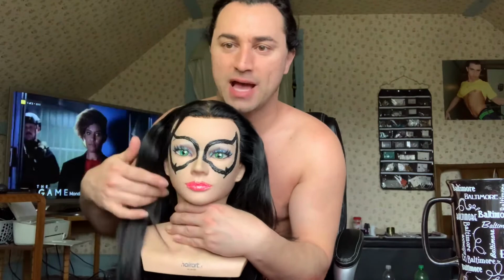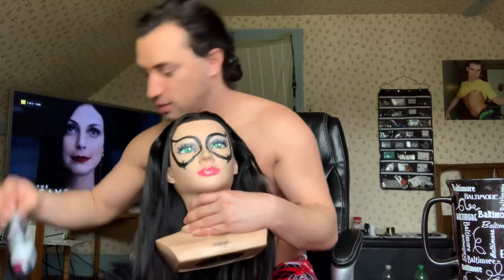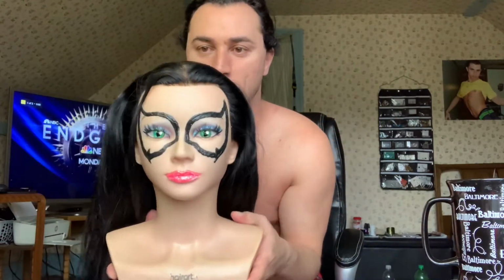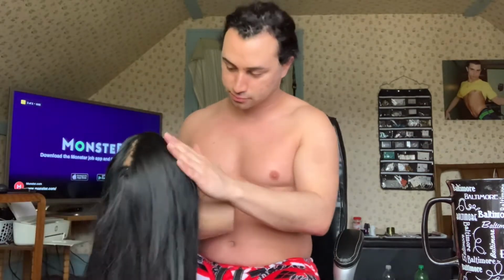I painted on her mask using fabric glue, like the Tulip brand, that once it dries doesn't come off. And I made her mask to look like the Black Cat from the Spider-Man 2 video game. Felicia Hardy is the mask. Now, Felicia Hardy has white hair, and I wasn't going through all that. So this is Selina Kyle from Catwoman. I just gave her Black Cat's mask.